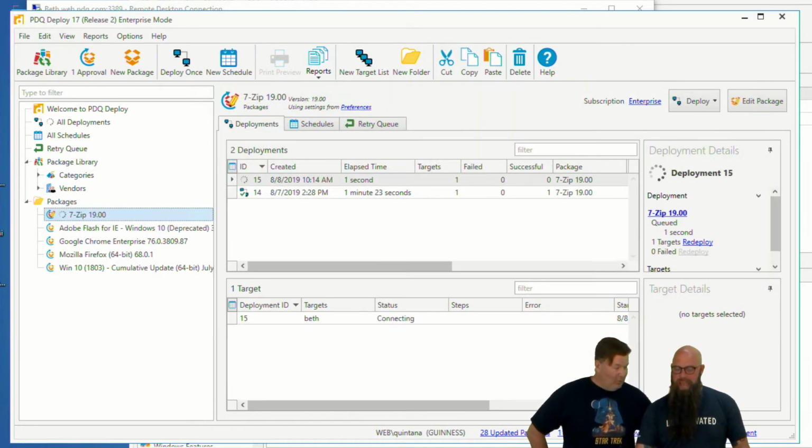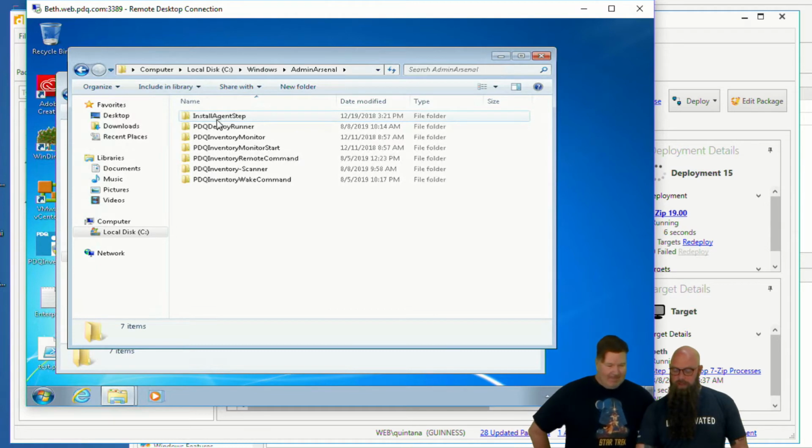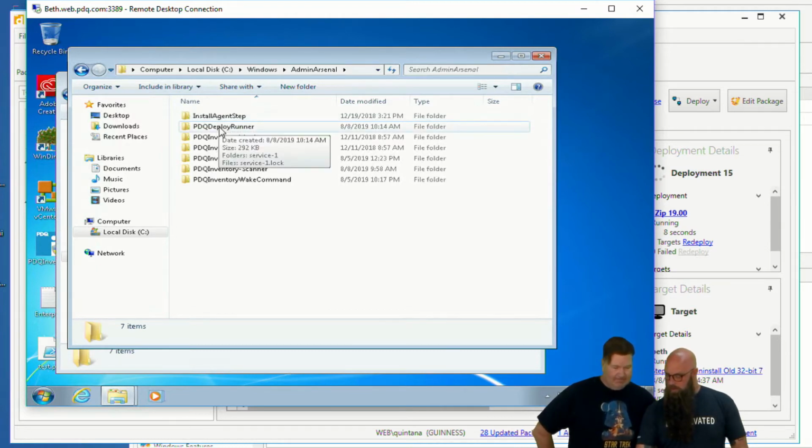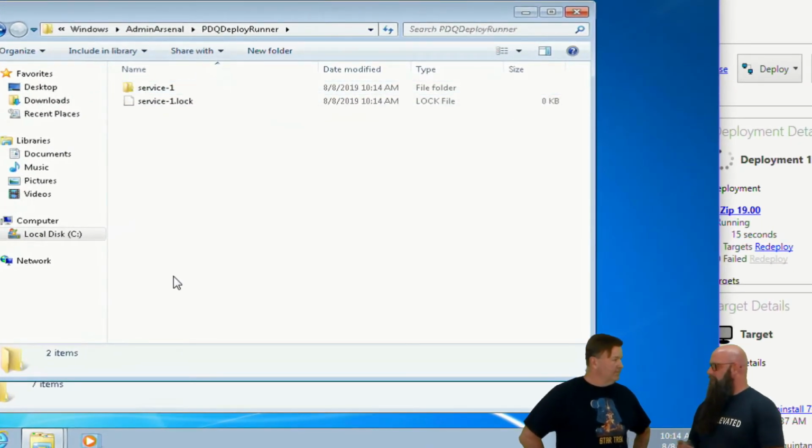Boom. Bam. Bam for typing in Beth. Now we're going to come over here. Oh, there it is. This is on Beth, right? Yeah. PDQ Deploy runner created. Yep. 1014. Open this up, and you're going to see a service-1 or service-X.